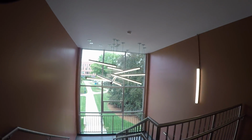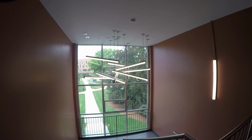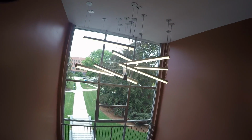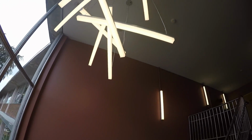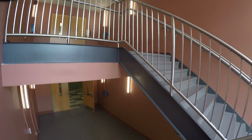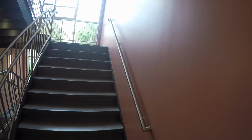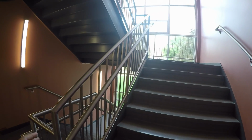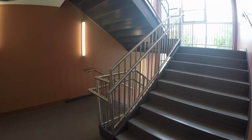Each one of the stairs, we have a west stair, a central stair, and an east stair, have this array of light fixtures, artwork type, laid out in a random pattern here that will definitely be visible from outside of the space in the evening. The stairways are really grand, cleaned up very nicely. Vinyl treads, vinyl floors, beautiful new stainless steel handrail. The old handrail was removed and replaced with this wonderful stainless steel handrail.